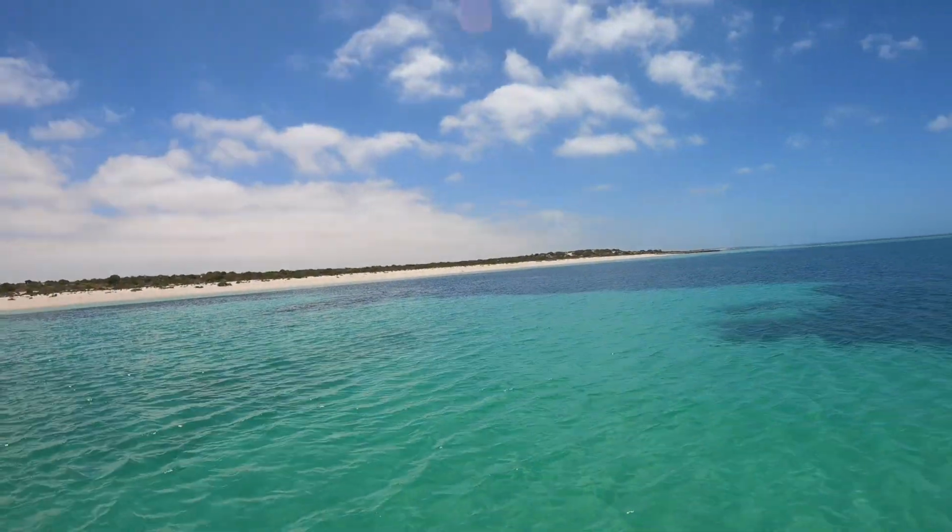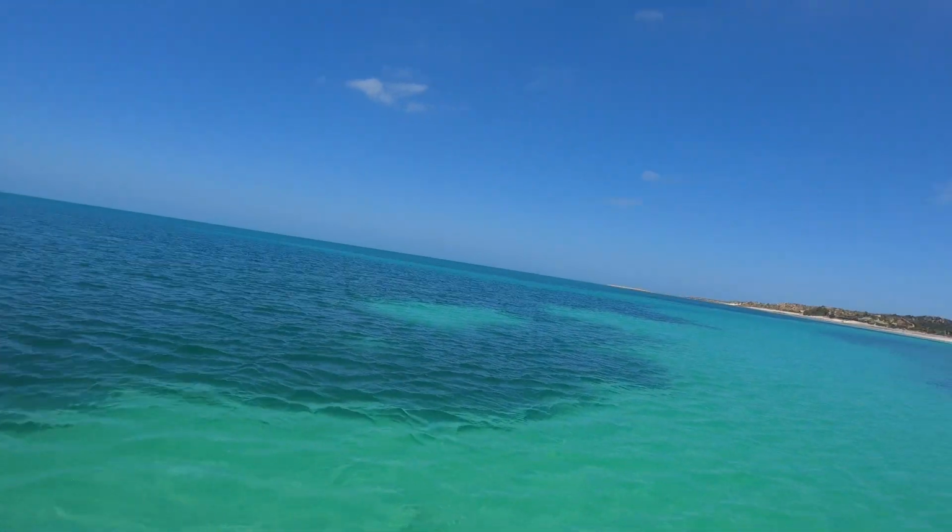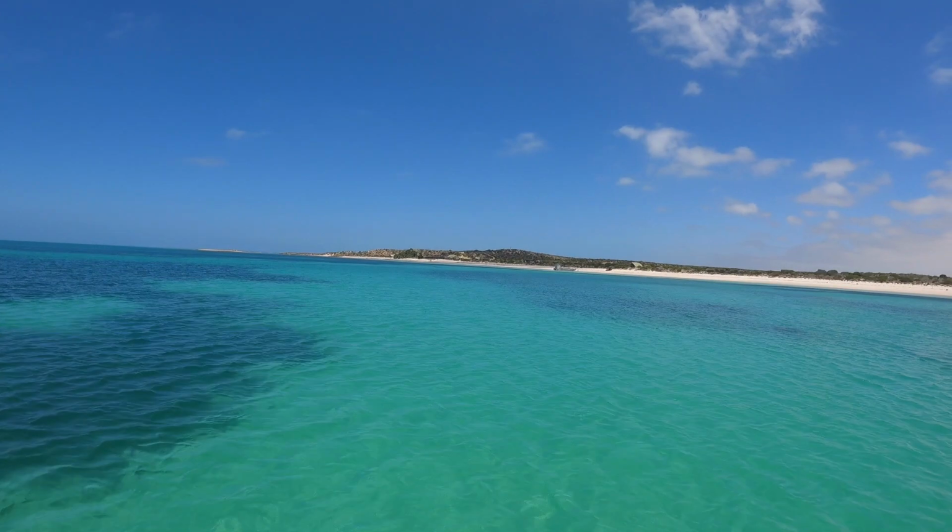And there's plenty of fish about. Like when I'm paddling around, I can see them all swimming away and stuff. So yeah, it's beautiful here. It's so cool, the colour of the water and stuff. There's a little rocky edge that follows it around, but the water is just amazing. So I'll go for a little explore, and if I find anything, I'll just show you guys as well.